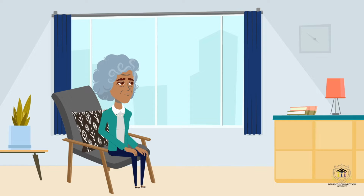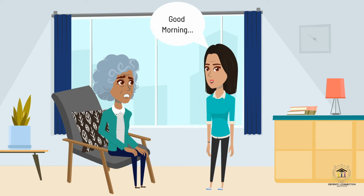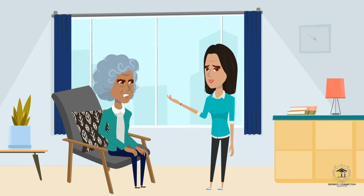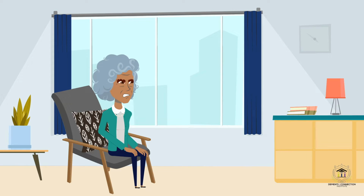This may be familiar to you. All too often you want the best for the person you care for, but time and time again the interaction just doesn't seem successful, leaving you feeling less connected to the person and potentially sad, frustrated, and hopeless.